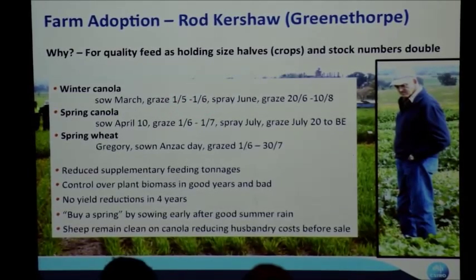And the last 2 years, even with pretty dry springs, we've had stored soil moisture, pretty scratchy springs the last 2 years. Those winter canolas have matched the spring canolas sown later, so it's been really interesting. That's further west than I thought the winter canolas might have promised, but they've gone really well. He also grazes spring, and he grazes Gregory.